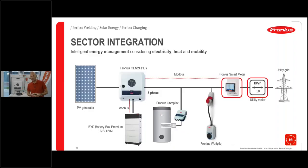And I will come back to the next slide, because of course you may ask what happens if I have a battery, and what happens if I have a Fronius Wattpilot in the system as well, because then we have three parts to regulate according to the surplus energy. So who comes first? Therefore we have certain priorities. Basically, first of all, we need the Fronius smart meter at the feeding point. That's clear. And together with the Fronius Gen24 Plus inverter, we communicate and we detect the surplus energy.